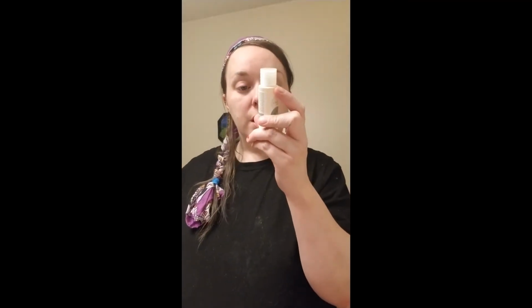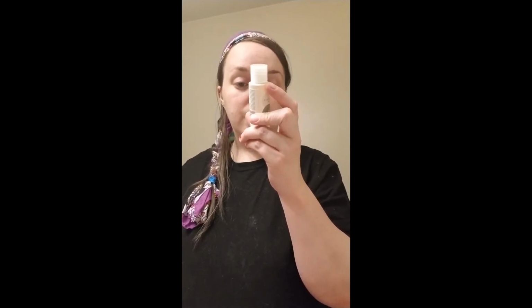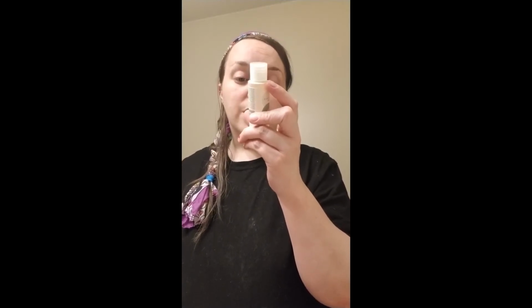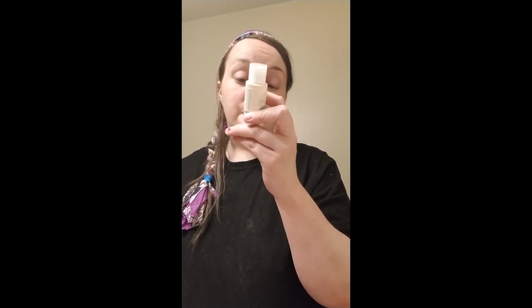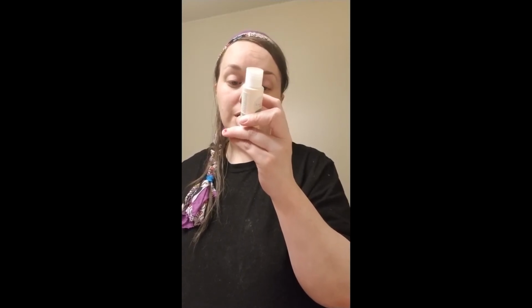Oh, and then over here it says, product color and consistency may vary due to natural ingredient variations. Please store at lower temperatures away from direct sunlight. Attention, for external use only, if product enters eyes, rinse well with cool water. Balance Me LTD, first floor, 48 Chancery Lane, London, balanceme.com.